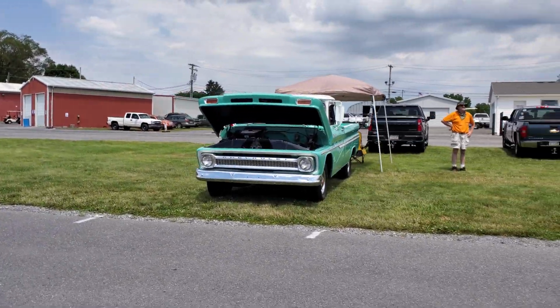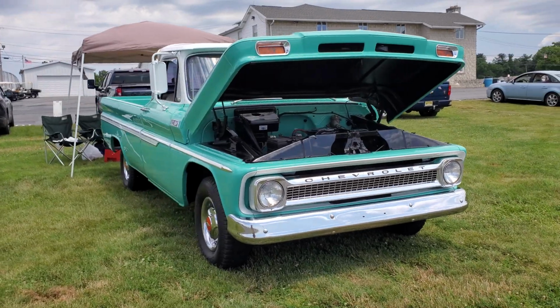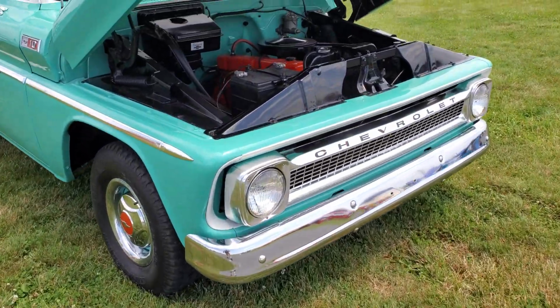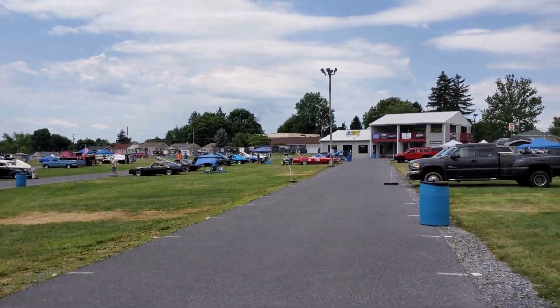Good looking C10 long bed fleet side. Let's get a look at that. You know I'm a truck man. Custom cab. Oh yeah. Oh, she's still got the inline 6 in it. Big 6. Keep on walking. We're gonna work our way down a little further.